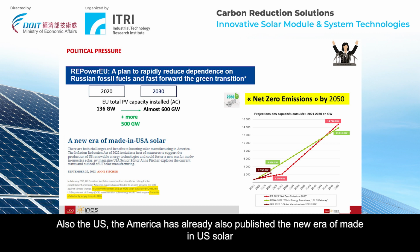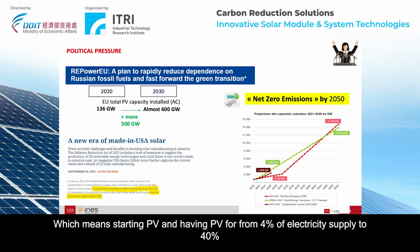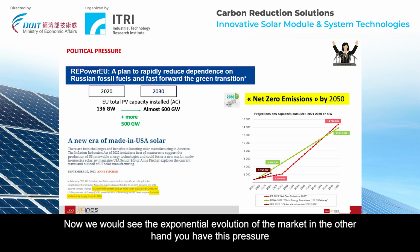The US has also published the new era of made-in-US solar, and the objective is to achieve 100% clean electricity by 2035, which means increasing PV from 4% of the electricity supply to 40%. So this is the first aspect, the political pressure. Now we will see the exponential evolution of the market.